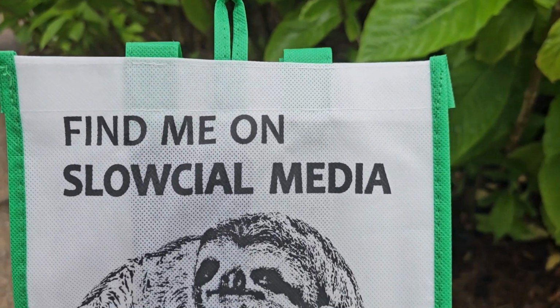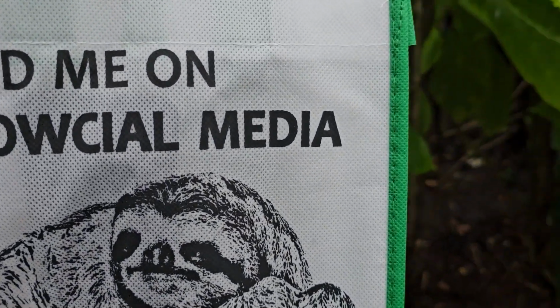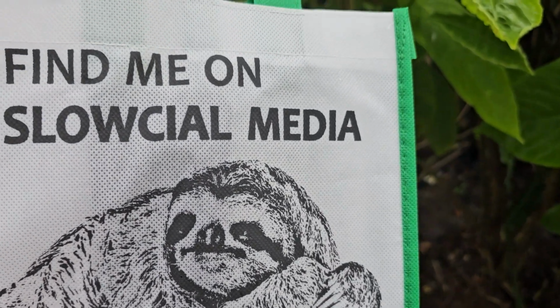This bag was $4.99, and it's a multi-use bag. You could use it again and again, but you had to buy that bag in order to do the trick-or-treating.